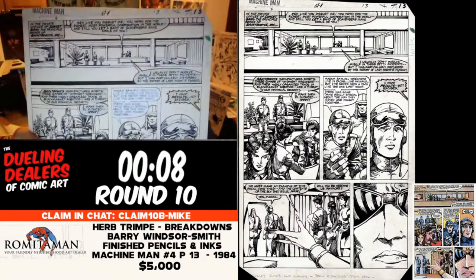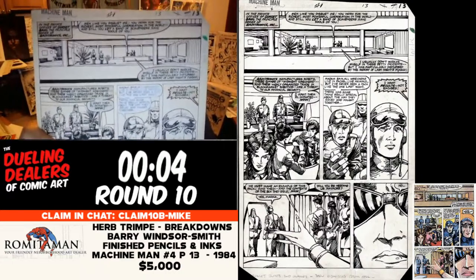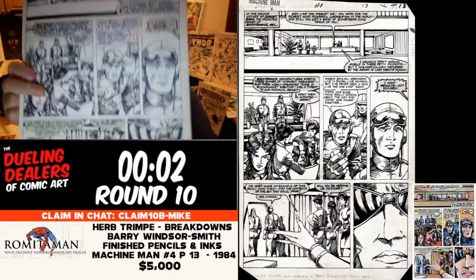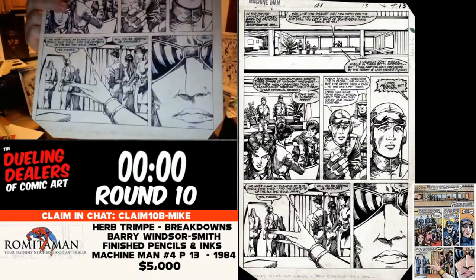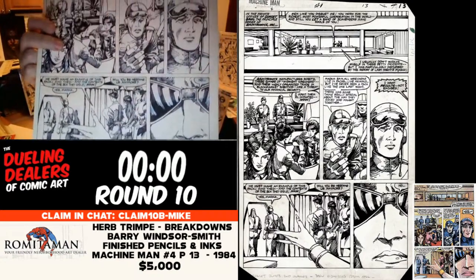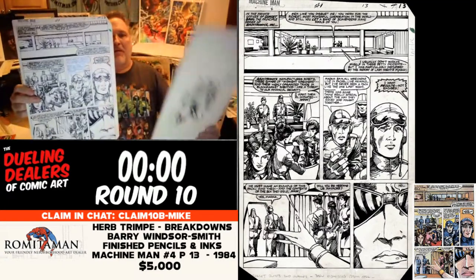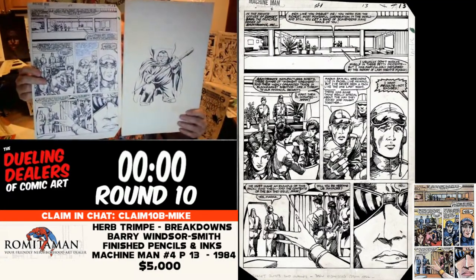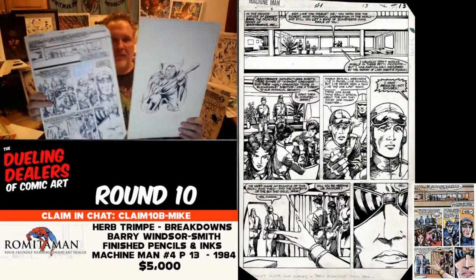But beautiful, beautiful Trimpy breakdowns. Barry Smith finished pencils. Barry Smith finished inks. From the very first issue of Machine Man. Very cool. Never owned anything that Barry Windsor Smith has put pen to paper.